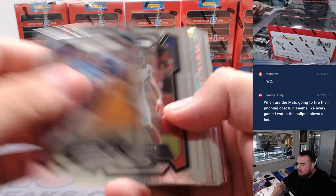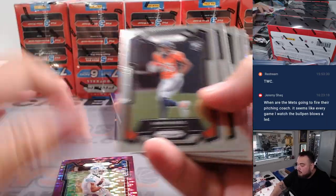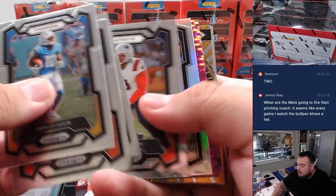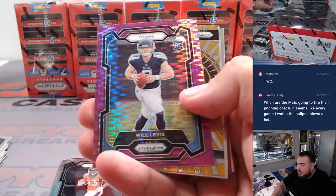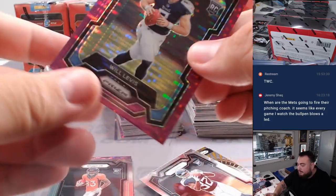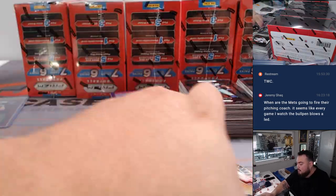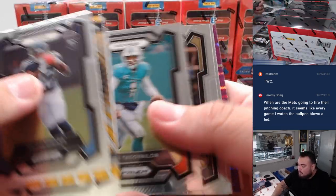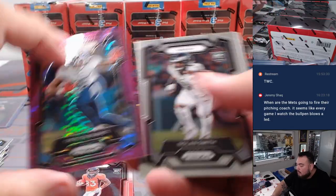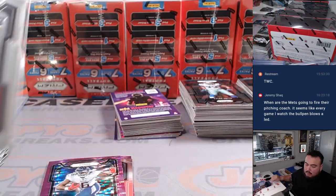All right, next one here, guys. Amon-Ra, Pulsar, Mims, and a nice Will Levis. Titans going to South. Tank Dell, Tyler Burks. There's a base CJ Stroud, which we'll take. Peter with the Texans.